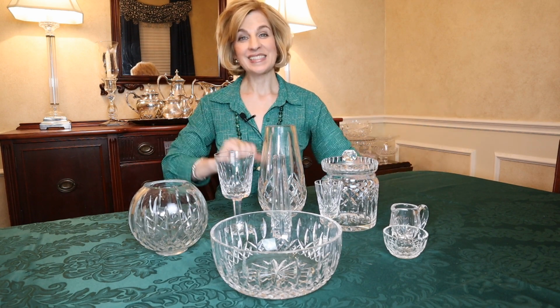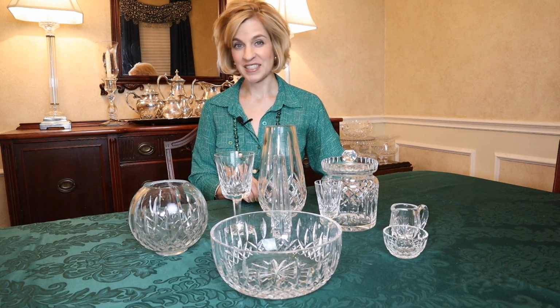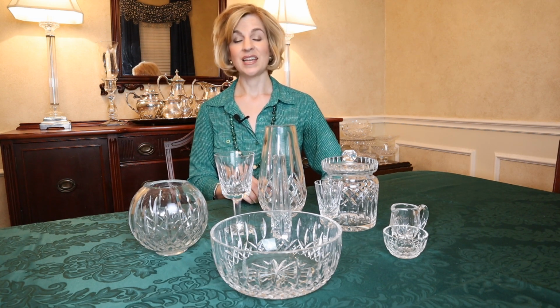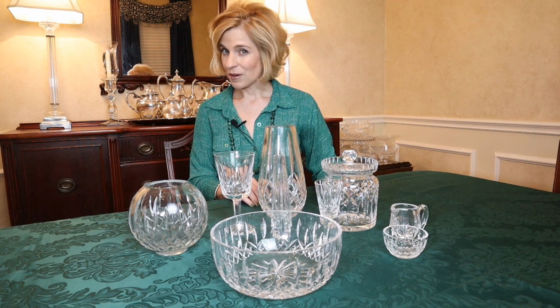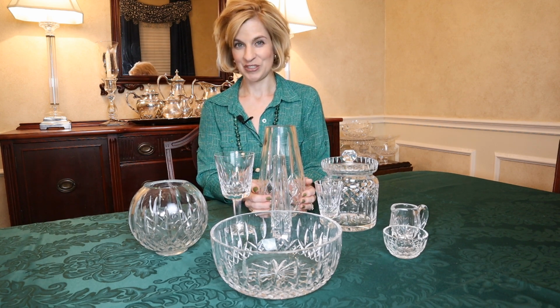Lismore is the world's best-selling crystal pattern. It was designed by a Czech immigrant, Mr. Miroslav Havel, who helped to revive Waterford Crystal in the 1940s and pretty much the whole crystal industry. And he has left quite a legacy with his beautiful designs. He was a master cutter, sculptor, polisher, and a blower. He did everything at Waterford Crystal and has saved these beautiful designs for us to enjoy today.